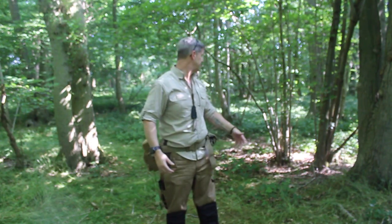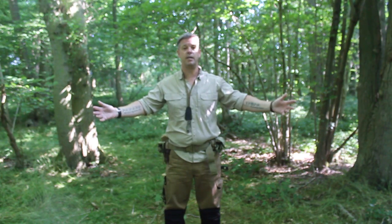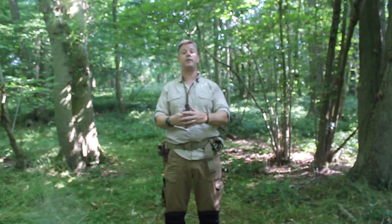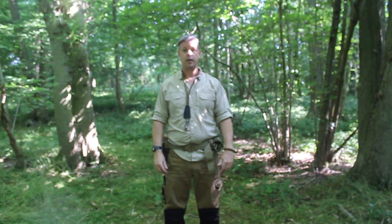I mean, you can probably see by the ground that there is, you know, a monkey could build a fire here with all this deadfall. We are in the summer. It is an abundance period of the year. We shouldn't struggle whatsoever.